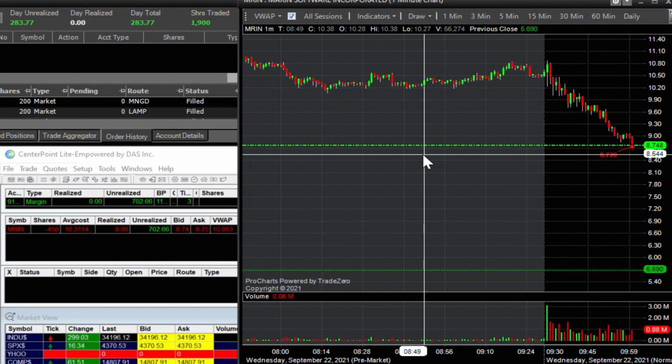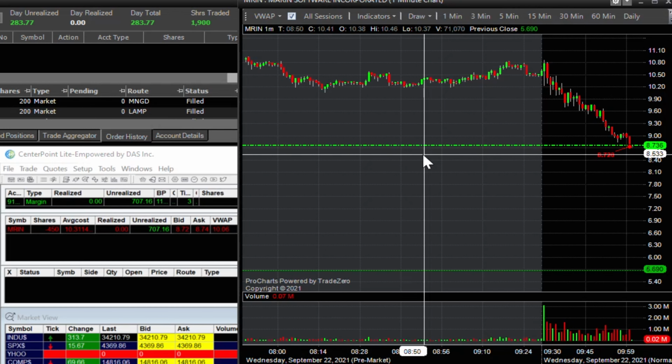And no major pullback yet. I'm kind of disappointed because at this point there's always some kind of a pullback, because MRIN had around 5 million shares pre-market, and a lot of these shares were short shares. Usually at this point, the short sellers should be quitting, buying the shares back, but it doesn't really happen yet. But I'm patient and I'm just watching the stock, observing, because I need to make money and I need to make the most of it.